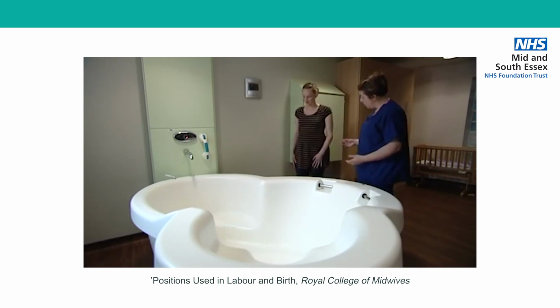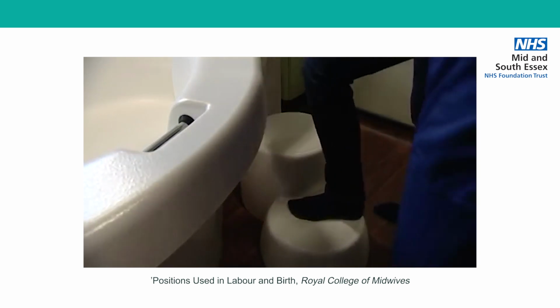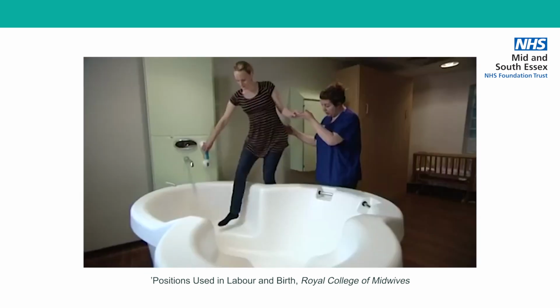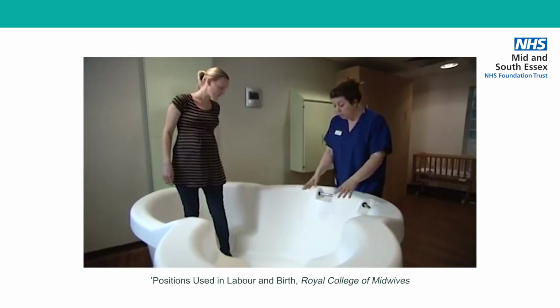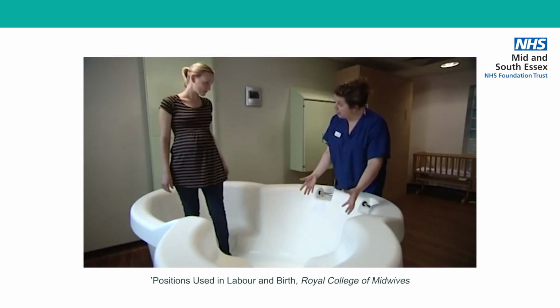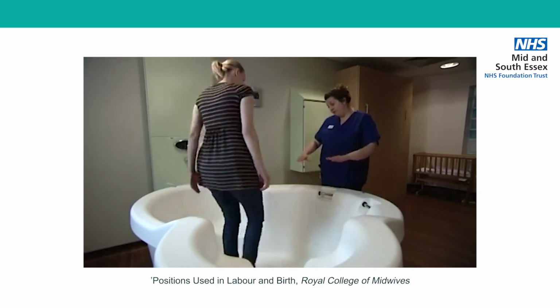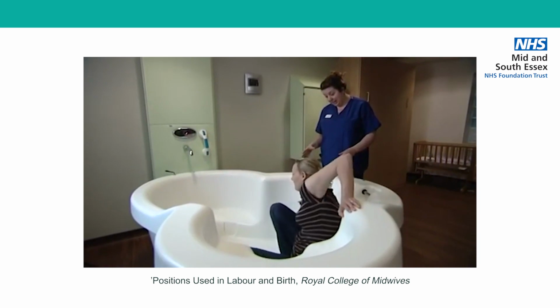Yeah, definitely. Shall I just give you a bit of support? There is a handle there for you to use, and if you use the steps, and you step onto that little seat first. Okay. There you go. Some mums like to sit at this end because obviously that's where you've got most of the space. And when the bath's full of water, you've got a lot more mobility there.